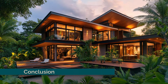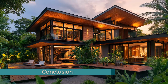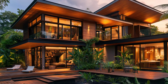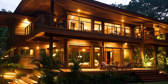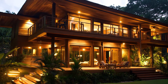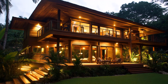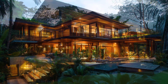In conclusion, modern tropical wooden house design is a beautiful and sustainable way to create a harmonious living environment that blends seamlessly with nature. By incorporating natural materials, open spaces, and eco-friendly features, this architectural style offers a unique and enriching living experience. Whether you're looking to build a new home or renovate an existing one, embracing the principles of tropical modernism can bring a touch of paradise into your everyday life.